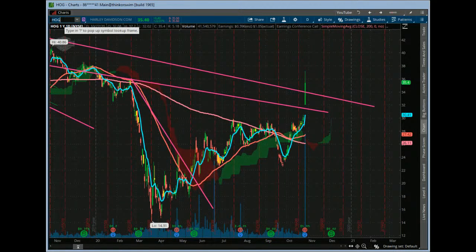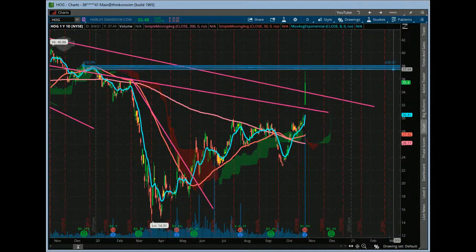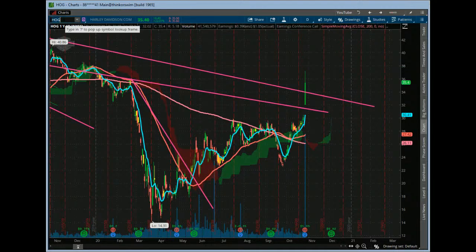But yeah, let's see if we get some follow through again. Like I said, it ran into a bunch of these levels up here. So watch this potential. You got a big upper shadow on that one too. So something to look at there.